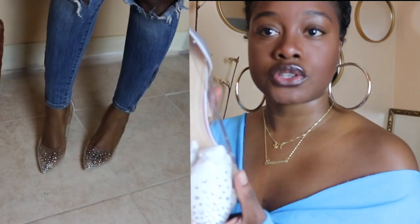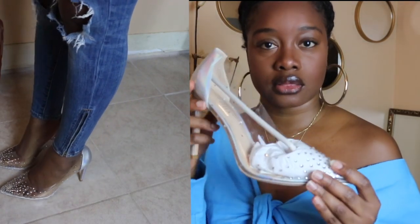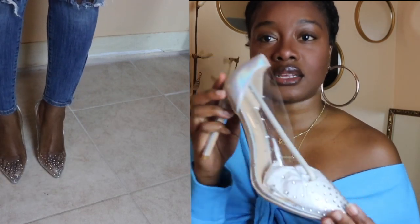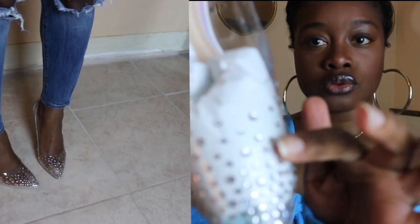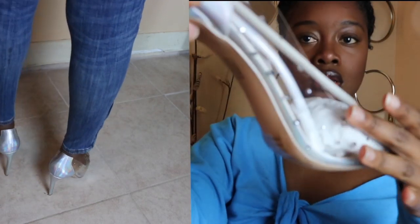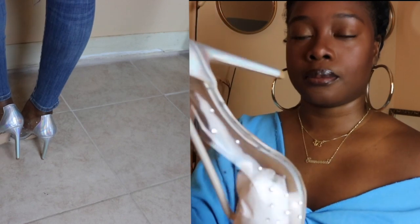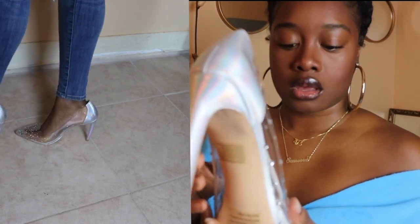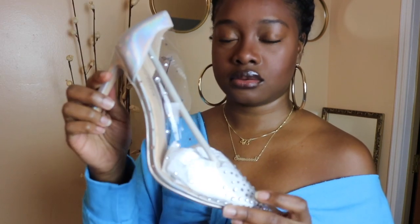Most of them are from Cape Robbin. So this is the first shoe that I got. It's called a Cinderella shoe. It's pretty. It has the rhinestones all the way in the front. It has some on the side. And this is a heel. I got this in a size 9. It's a really pretty shoe. I like it. Yeah, it reminds me of, I believe it's the Louboutin shoes.